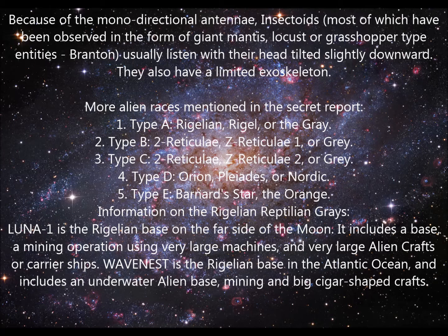1. Type A, Rigelian, Rigel, or the Gray. 2. Type B, 2 Reticuli, Xereticuli 1, or Gray. 3. Type C, 2 Reticuli, Xereticuli 2, or Gray. 4. Type D, Orion, Pleiades, or Nordic. 5. Type E, Barnard's Star, the Orange. Information on the Rigelian Reptilian Greys.